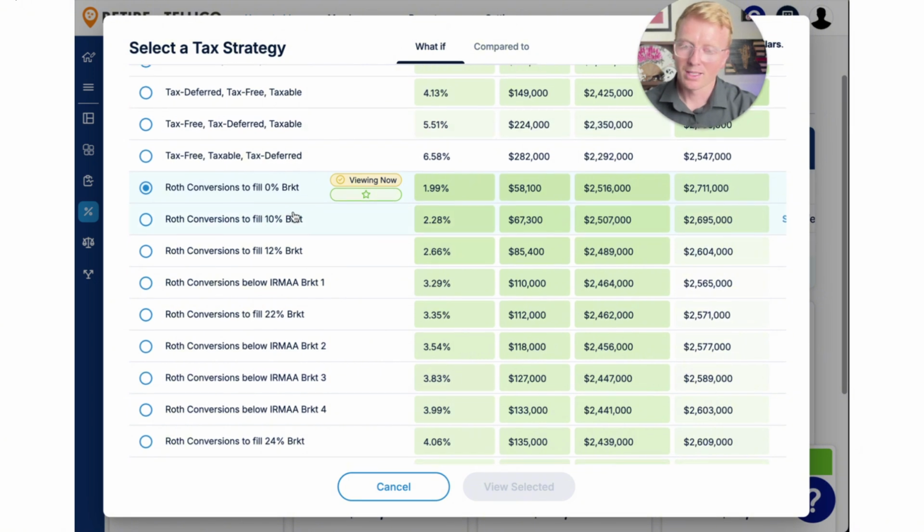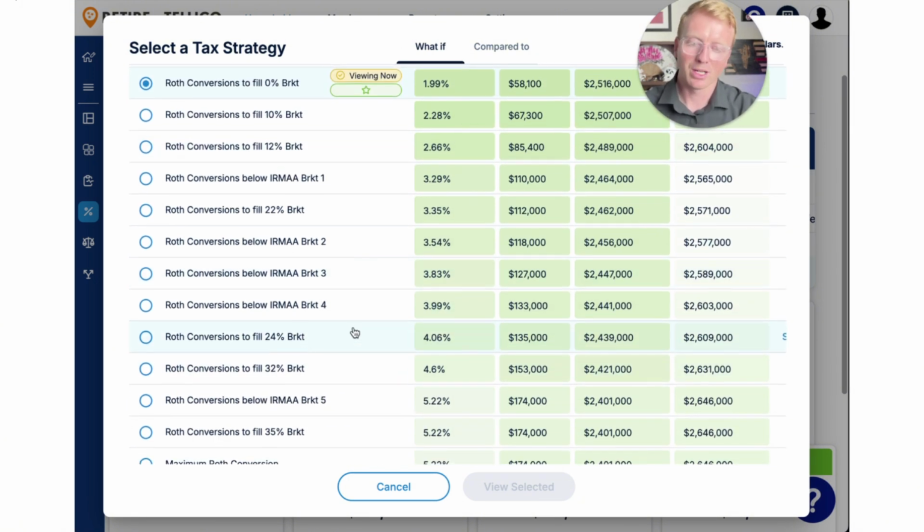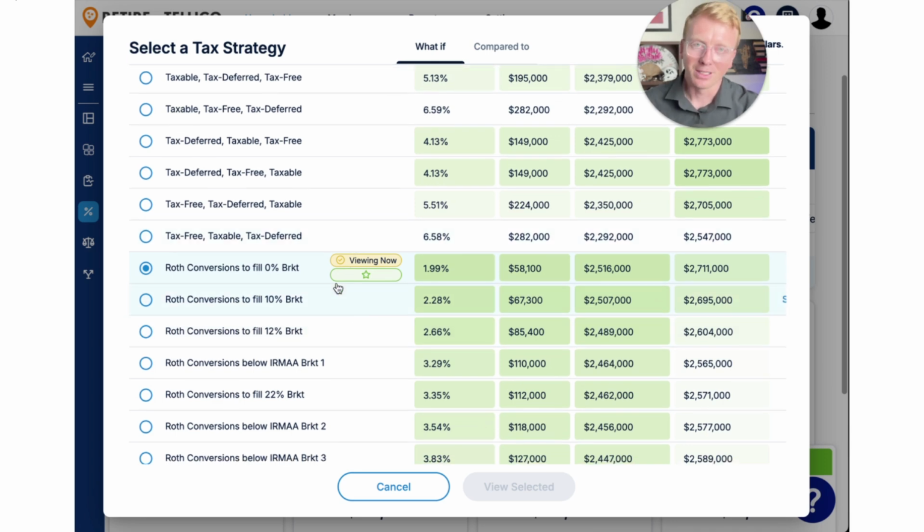On the same hand, it's not telling us to go higher and convert in the 24% tax bracket or whatever. You don't want to convert all your money to Roth because you want to leave some tax diversification in there, and make sure that you are taking advantage of your standard deduction each year.